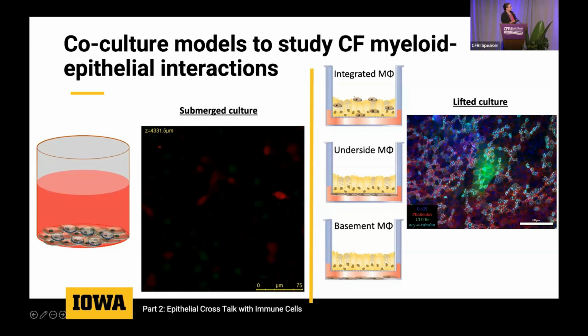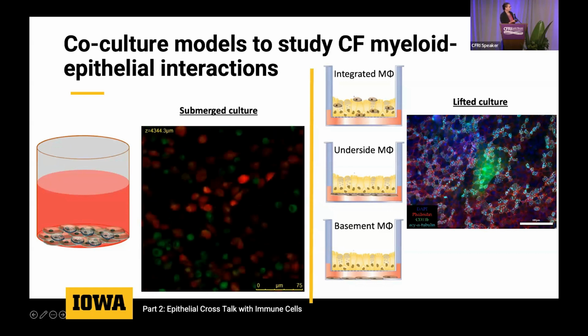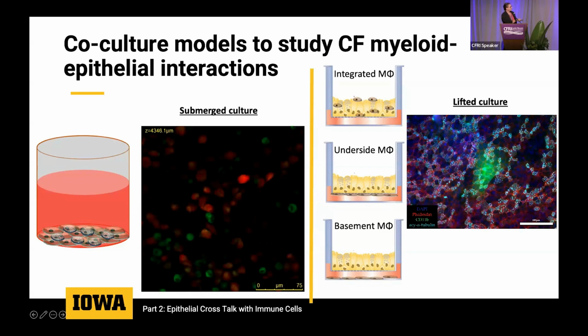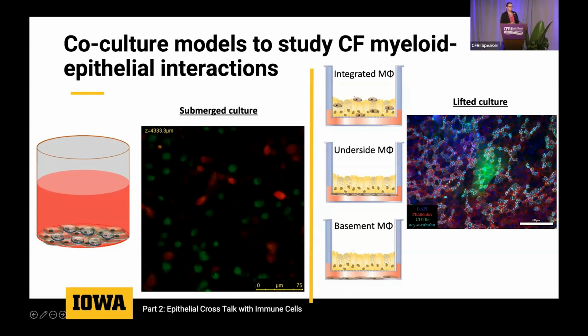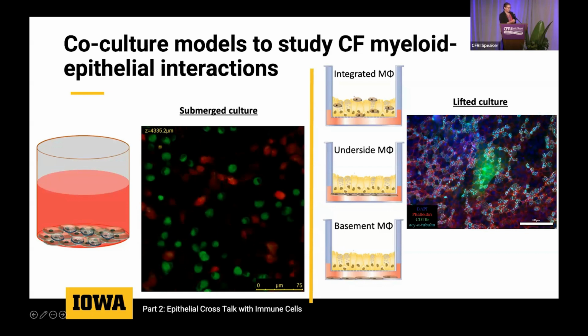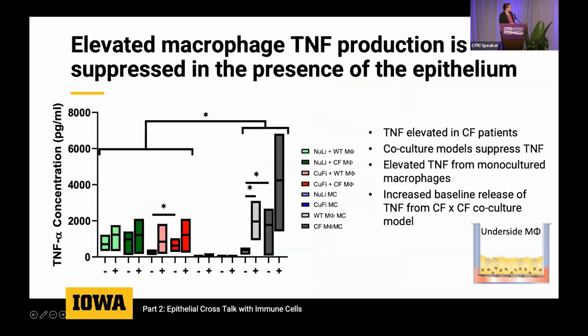One where the macrophages are in contact with the epithelium on the basolateral side of the membrane, so there is some contact here. And then ones where the macrophages are on the base of the well underneath and are not in direct contact, so whatever they're secreting or changing can be interacting with the epithelium. We can use each of these models to ask different questions.